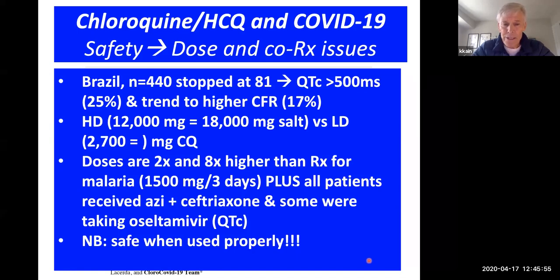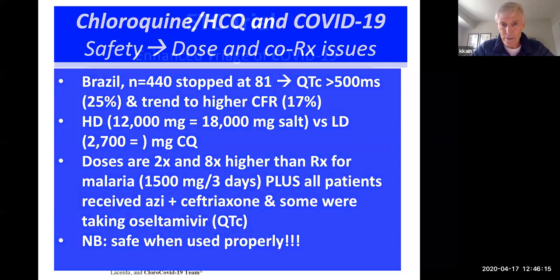In addition, all the patients in that study received azithromycin and ceftriaxone, and some were on oseltamivir. All of those drugs can affect QTC. So I think the concerns about cardiac issues are real if you overdose and use them in the presence of other QT altering drugs. Next slide, please.